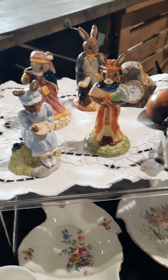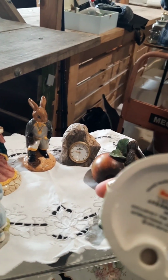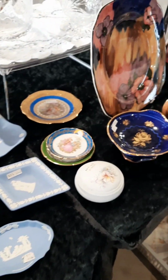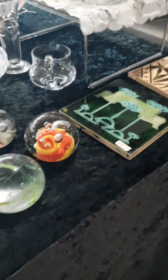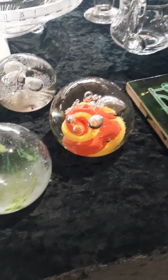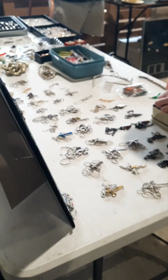Are they the Royal Albert or the Royal Doulton? I'm going to be brave and pick up this Egyptian bunny. Oh, it's Bunnykins, so Royal Doulton. Interesting. Something for everyone at the Hamilton Collectibles Market. Is that a trivet or is that just a tile? Not sure. You've got some paperweights.